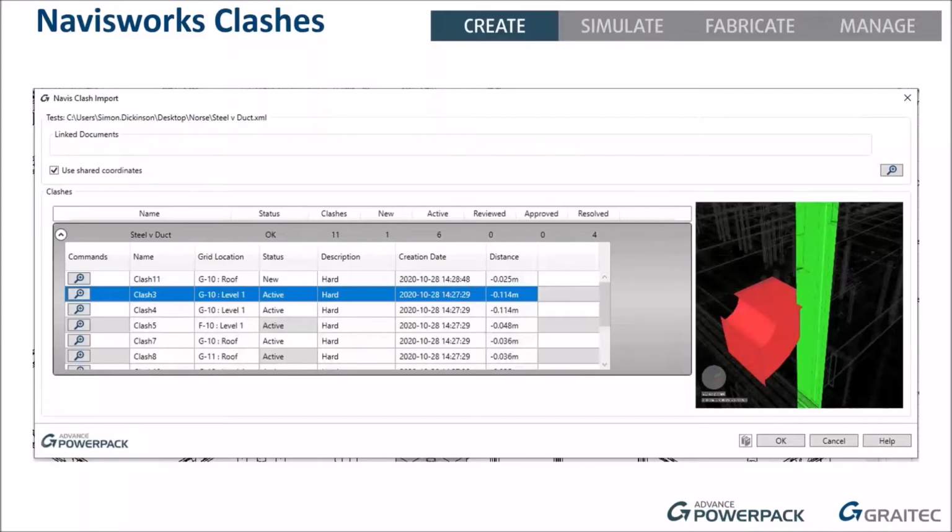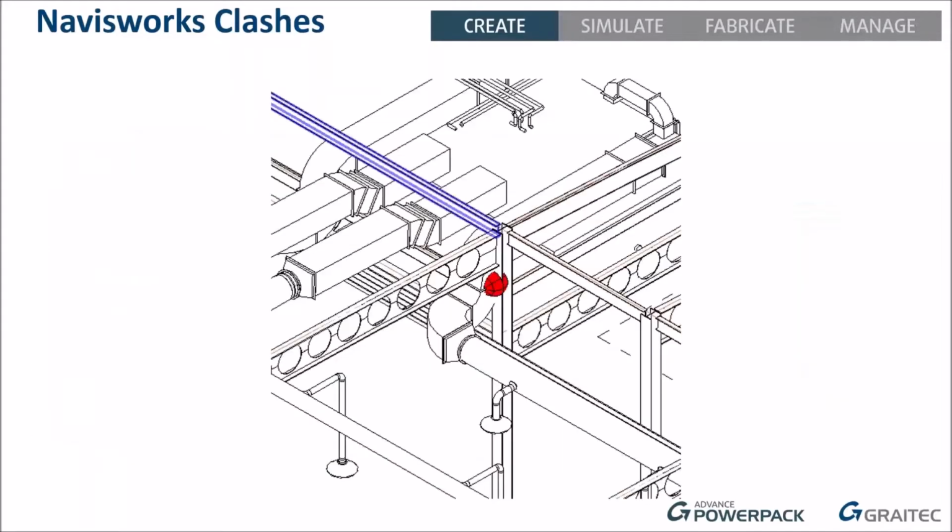It's a very, very simple tool, but what it will allow us to do is highlight within our model exactly where that problem is, and then we can start to address the issues and fix them within our BIM workflows. Then we can obviously reclash, and we can start to see how well the models are getting fixed and moving forward.